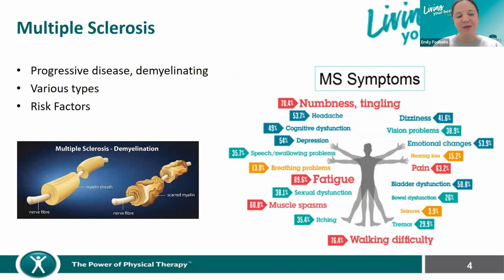Okay, our next condition that we'll speak about today that involves the nervous system is multiple sclerosis. So you might hear this called MS. This is a potentially disabling disease that involves the brain and the spinal cord. So the two main parts of the central nervous system. In MS, what happens is the immune system attacks the protective sheath that covers the nerves. This is called myelin. So the immune system, for some reason, is attacking this area of the nerve, and over time, this causes demyelination or scarring of our nerves.